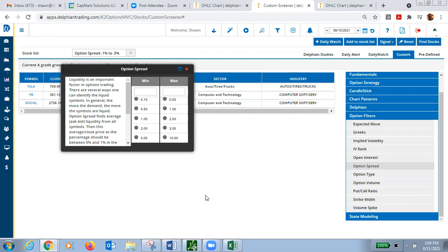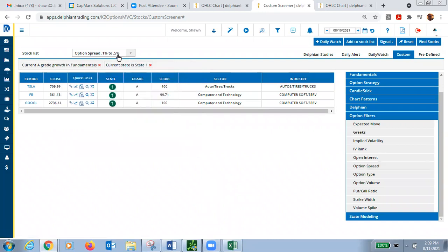And that goes back to that match. That match could have been liquid a couple days ago, but maybe today it just scooted outside. So maybe it's not as liquid, based on volume or open interest or whatever. So the stock lists that we set up are not dynamic. They are static, but the criteria that make up those stock lists are dynamic. So that can be changing a little bit. I don't know if that makes sense or not.